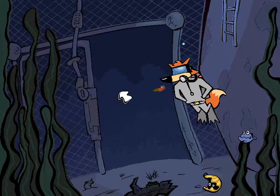The gate is open. This must be where Poodles gets her beauty clay, but it's too dark to see anything. I'm going to have to figure out a way to light up this joint.